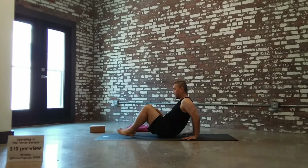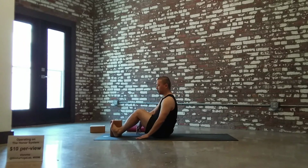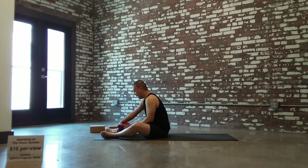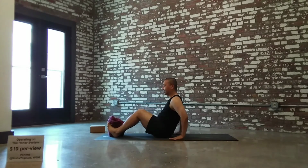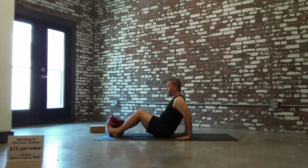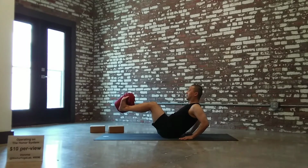Release. Take the seat down. Take the block to your feet. Take the blankets to your feet. All right, so this time I'll take the blankets, just to show you the contrast. If you're not using any props, your feet are together, thighs are together. Hands slightly back behind you, shift back, squeeze the blanket, or squeeze the block.